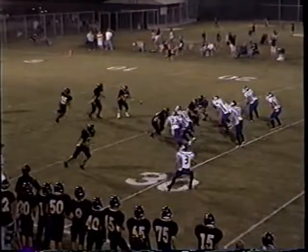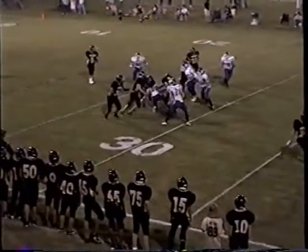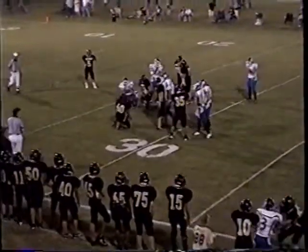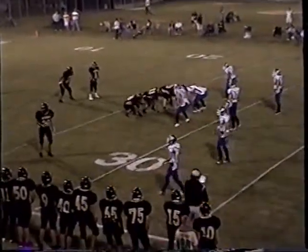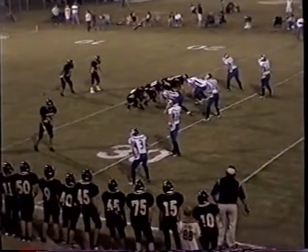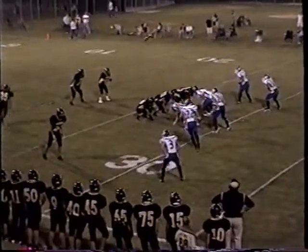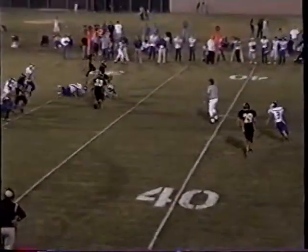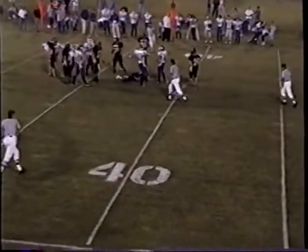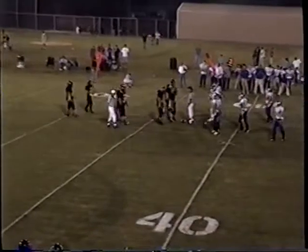Right, and Logan is going to find a holder. Handoff to number 60, Michael Frazier, on the right side. Howard in the shotgun. Back by number 60, Michael Frazier, holder in motion. Howard on the keeper on the left side, Howard at the 30, down to around the 36-yard line. The ball at the 36-yard line.